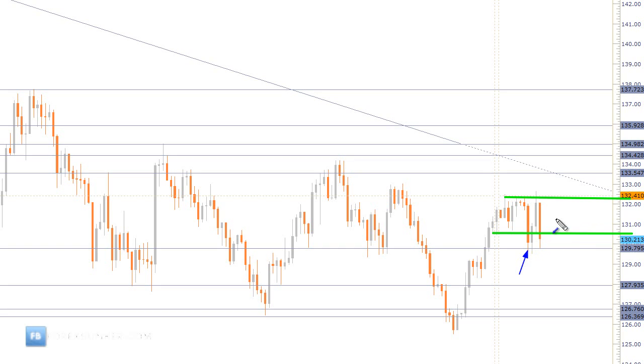Push back up to 132, and then it has returned all in one day. So it's pretty undecided where it will go. Watch out for this kind of thing, breaking through and then using the 129.50 area as support and pushing further down. We haven't made a new high, so the odds that we'll be heading down a little bit further are quite high.